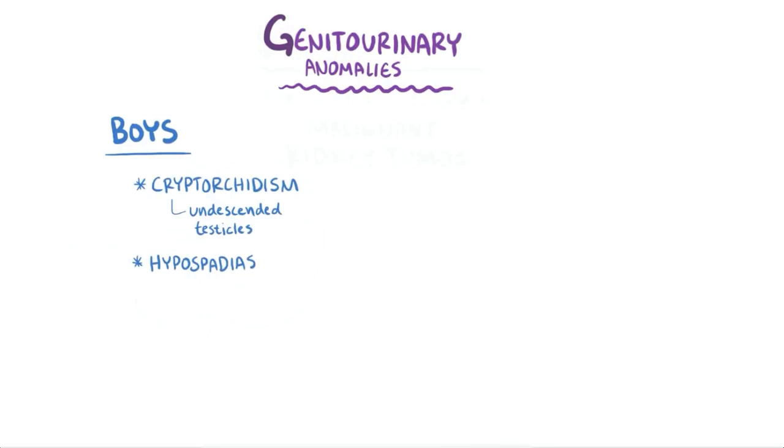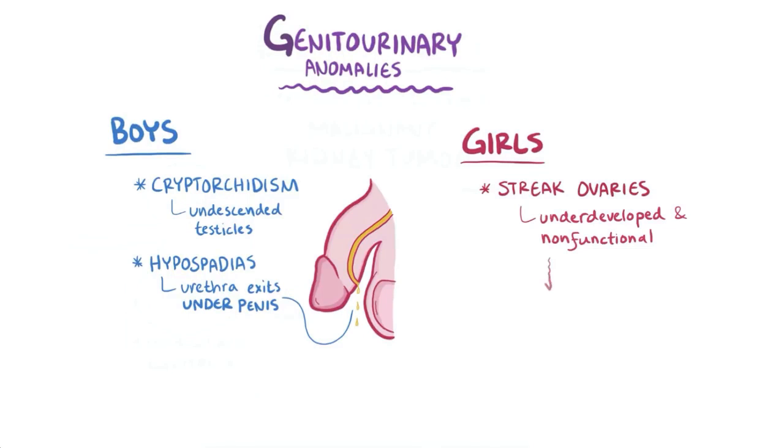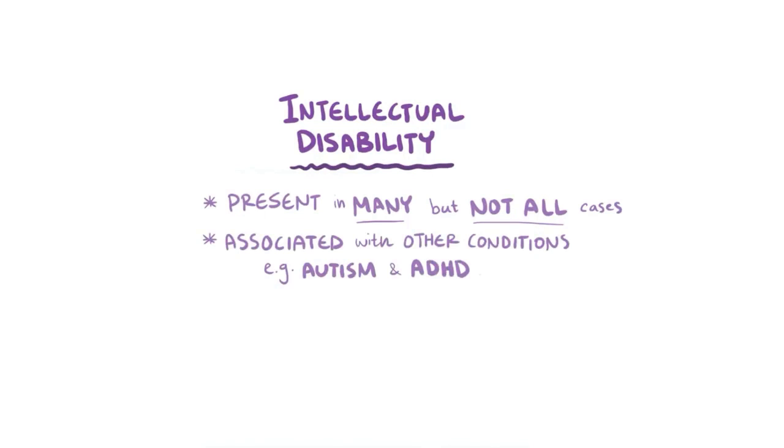The most common genital defect in boys with WAGR syndrome is undescended testes, also called cryptorchidism, as well as hypospadias, where the urethra exits the penis on the underside instead of at the tip. The most common genital defect in girls is streak ovaries, which are underdeveloped and non-functional ovaries that are at an increased risk for developing a tumor called gonadoblastoma. Finally, someone with WAGR syndrome might also have ambiguous genitalia, meaning they don't appear to be either clearly male or clearly female. Finally, intellectual disability is present in many but not all people with WAGR syndrome, and it's also associated with other conditions like autism or ADHD, all of which are usually recognized in childhood.